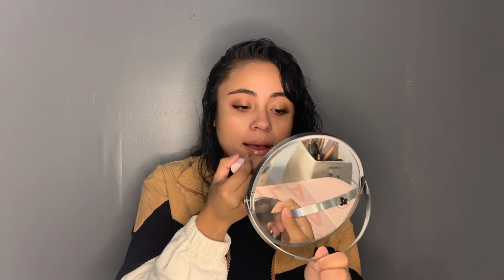I'm going to take this off and try the lip gloss. So we're just gonna do a lip gloss now. It smells really good also. Sorry to hear that snoring, it's my baby. I'm not really a lip gloss type of girl, but I actually do like this. I probably wouldn't wear this a lot just because I don't like the glossy look of it. But it does feel nice. So I really like that part.